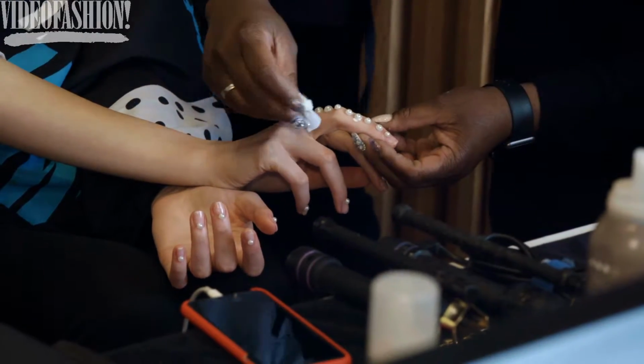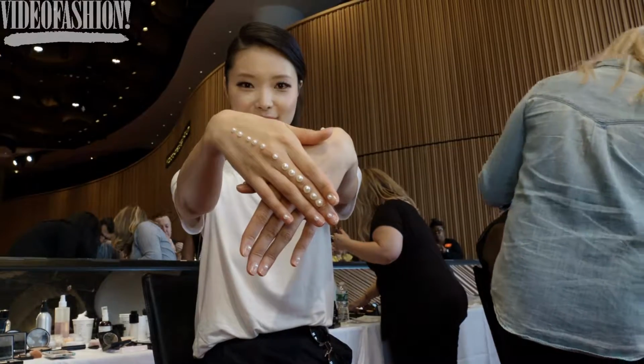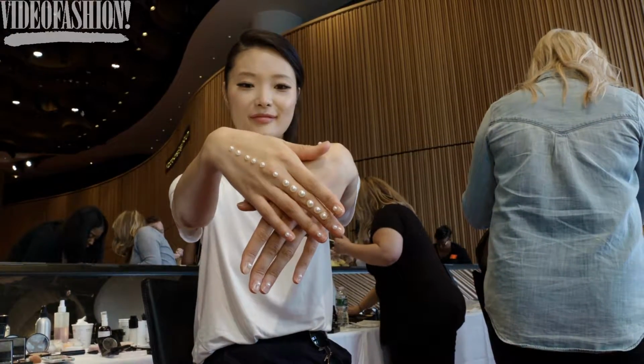But what's really fun this season is that we're going up the middle finger on the right hand from big to small pearls. I'm gluing the pearls on the nail plate. However, with the hands, we're using eyelash glue. We're using simple eyelash glue.